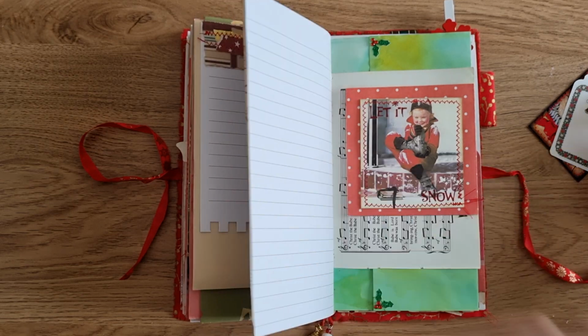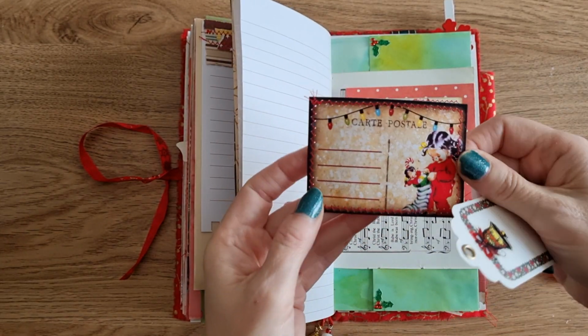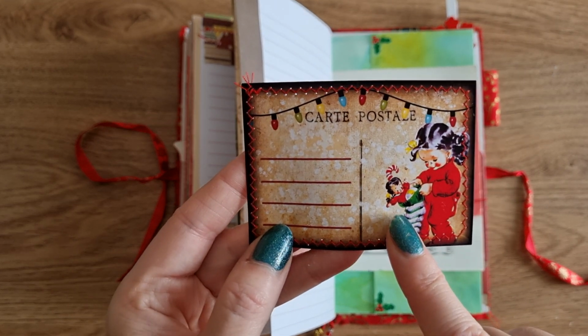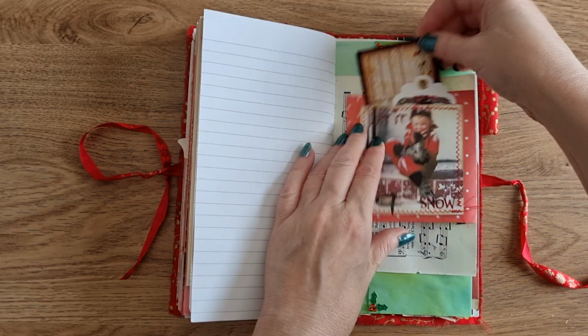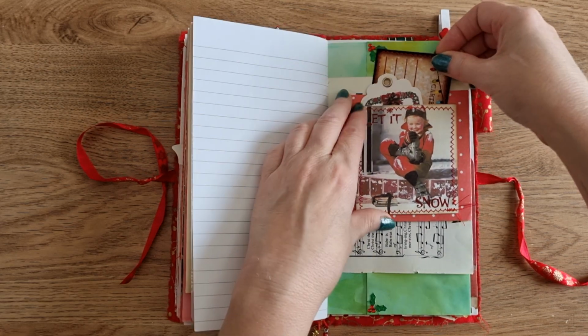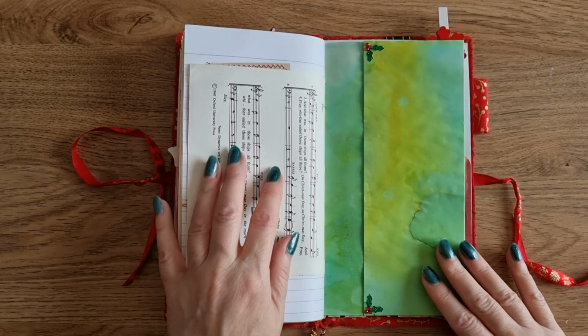And then this is also magnetized. We have this gorgeous little tag. And we have this little postcard with this adorable girl who's got, look, she's got a dolly just like her. I don't know, it's the simple things that make me smile. So that goes, actually it goes that way around so you can see the little bulbs. So as I said, it's quite a vintage look to this one.